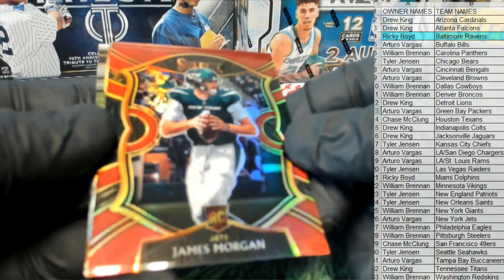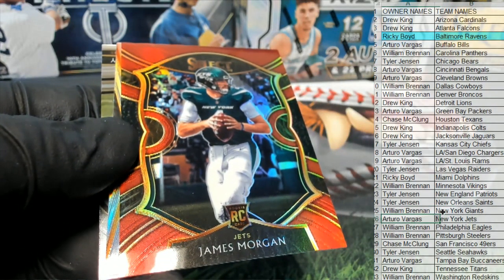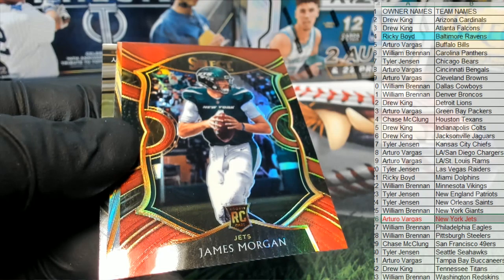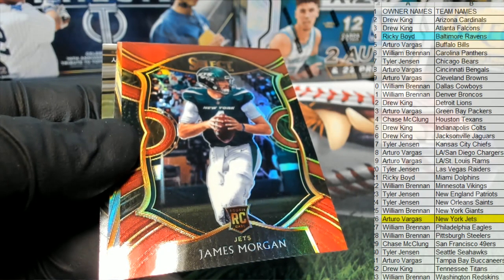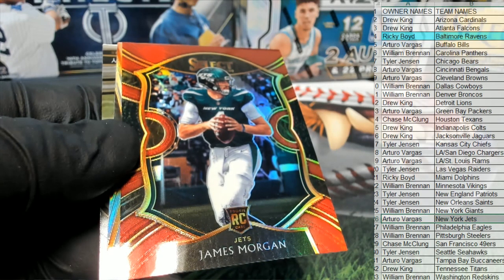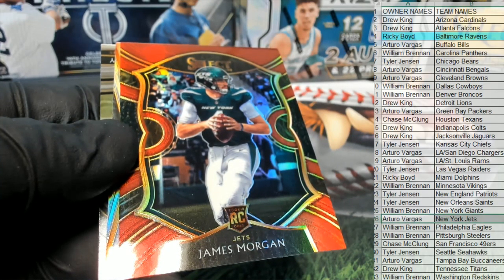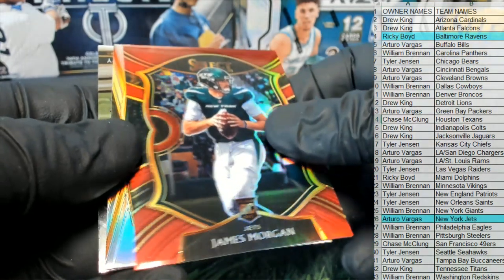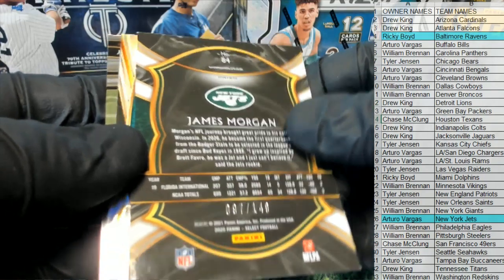I've got James Morgan red, all right, for the Jets. And that's Arturo. All right, AV. That is coming out to you. Nice one for AV. Very nice, James Morgan. Jeez. 97 of 149, red prism.